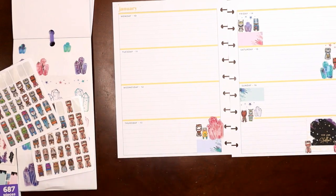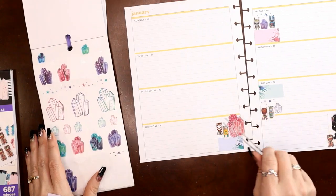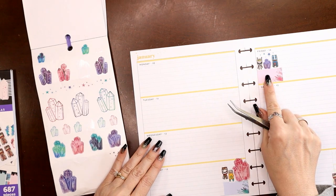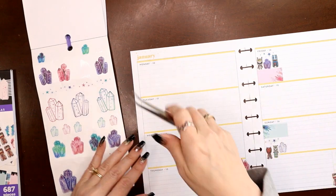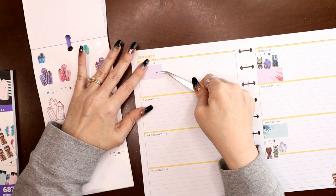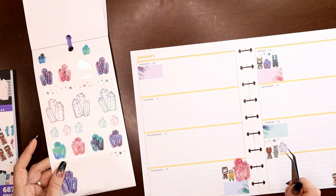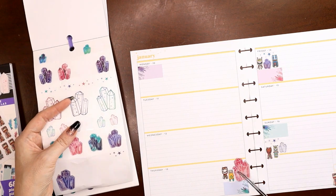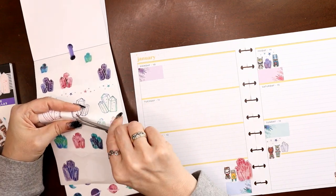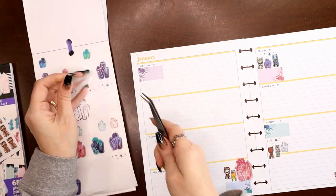Oh my gosh, so cute. Okay. This one. Since that one's down low, I'm going to put this one up high. I know I'm kind of jumping around. And then let's put another big bunch of crystals, but let's make them clear. Let's go with these. Oh, those are purple too. Let's do these.